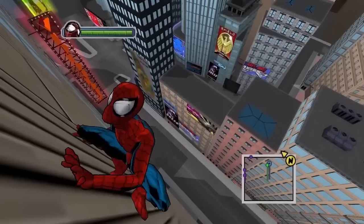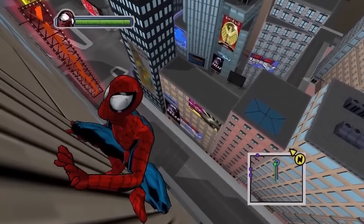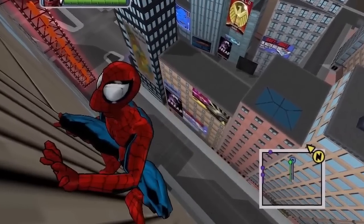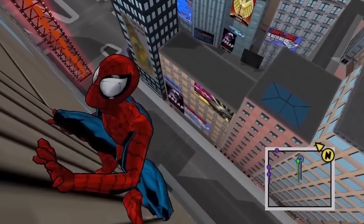Coming in next is Ultimate Spider-Man. This game had a wide array of characters with some crossovers from other comic books. It's a game that felt extremely comic booky with all the villains and expanded universe things that were taking place, which really made you feel like you were playing inside a comic book.